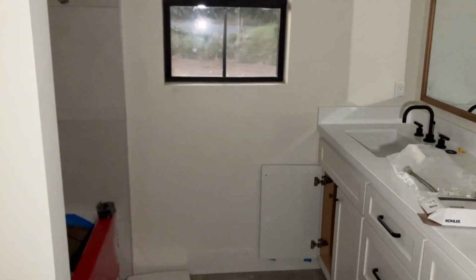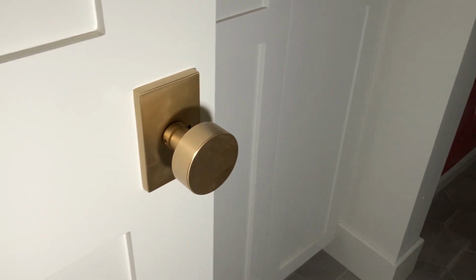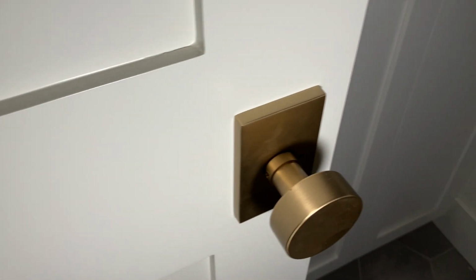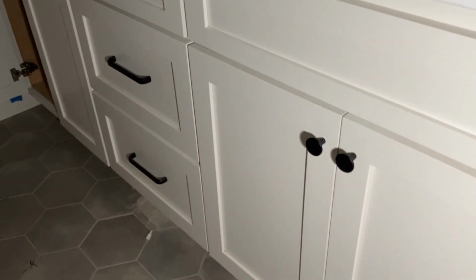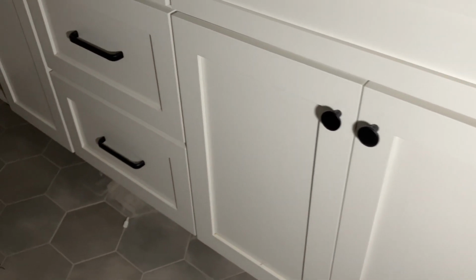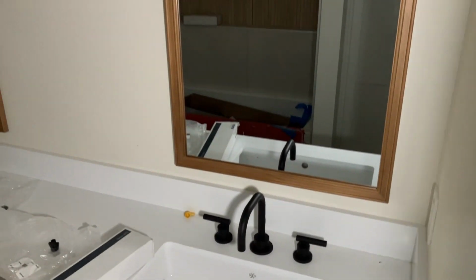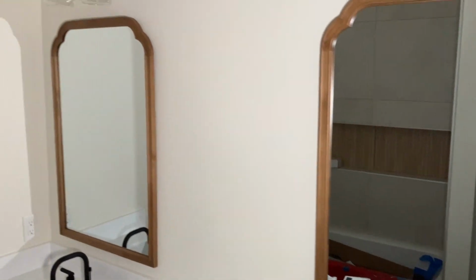Got this antique brass finishing that you'll see. Look at this here, antique brass finishing on the door handles. Cool look, nice handles. So they're real solid handles. This has got a full height linen all the way up for lots of storage in here. Humidistat fan. And then you take a look here and these are your cabinets. So you got oil bronze knobs and pulls in the cabinets. Quartz countertops. Got your mirrors here with vanity lights above it.